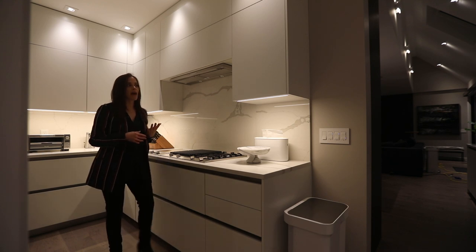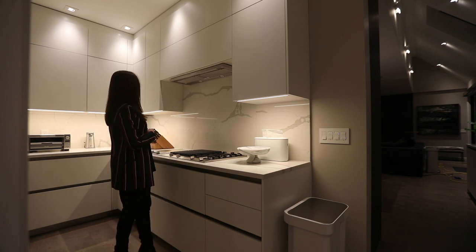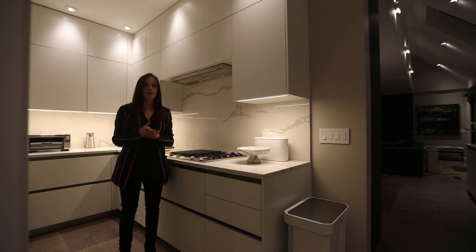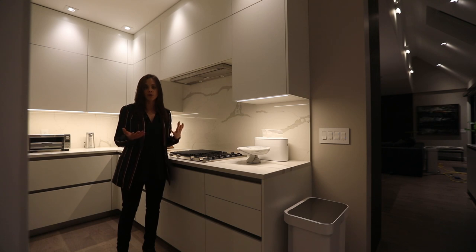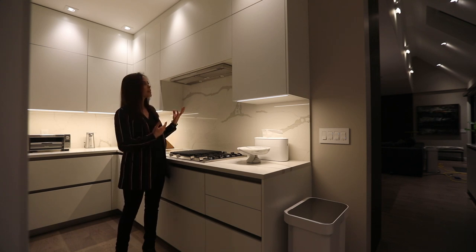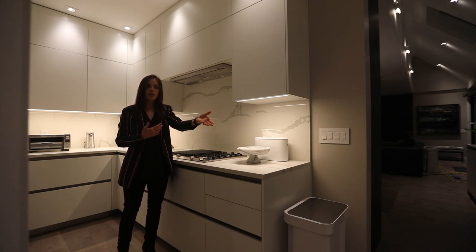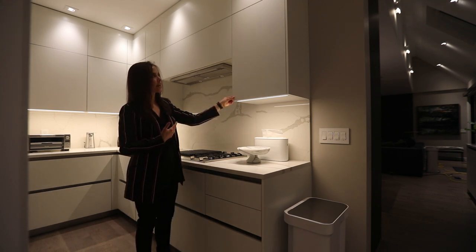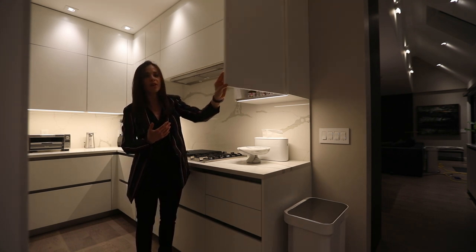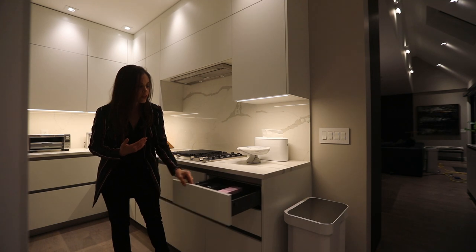We also wanted to maximize the storage in this section. So this area is just filled with storage. Nothing else was utilized except for this section, and the rest we just absolutely maximized the storage. We wanted to keep it in a light, bright color, so we decided to mirror the other side of the wall and keep it in the white matte. Everything, of course, is handleless, so everything is pushed to open or on our beautiful channel system.